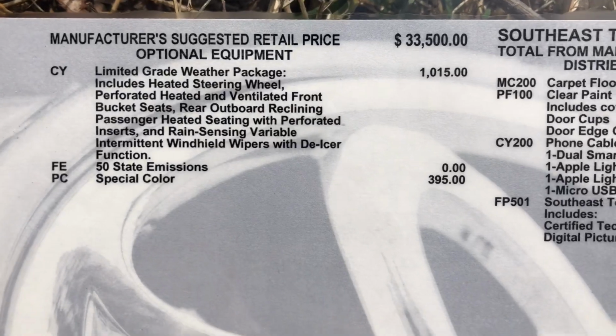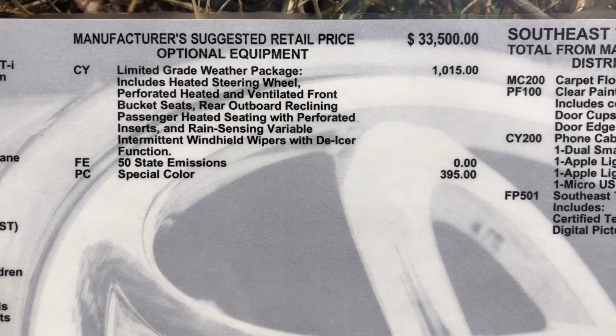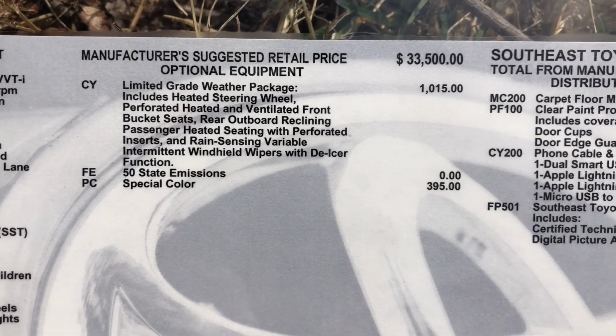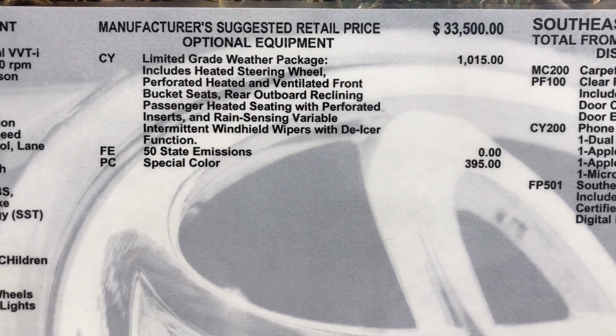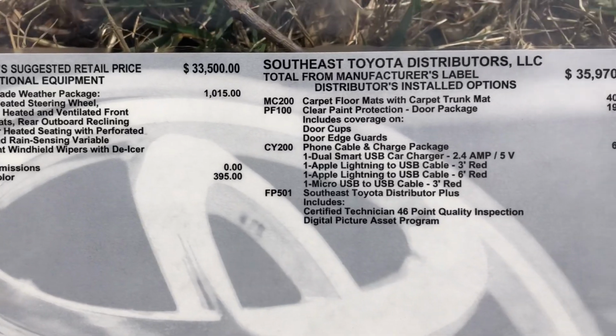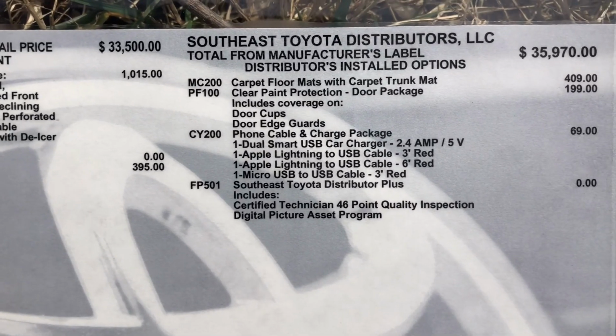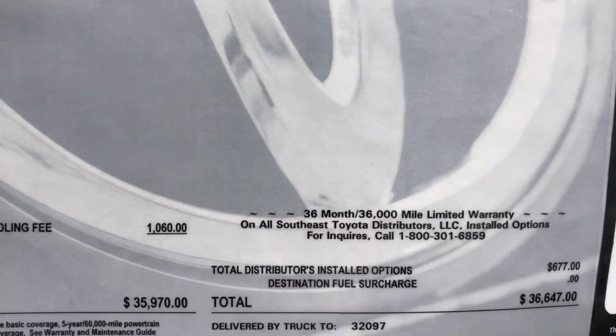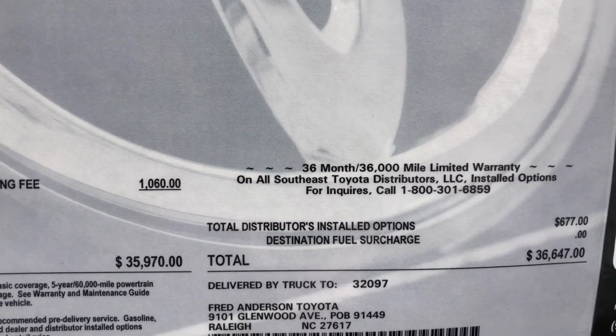This one has the weather package. This is a good package actually because it's got heated steering wheel, heated and cooled front seats, heated rear seats, and rain sensing wipers. That's a very practical package of options there. These are options that were added at the regional port, and this one has a window sticker of 36,600.